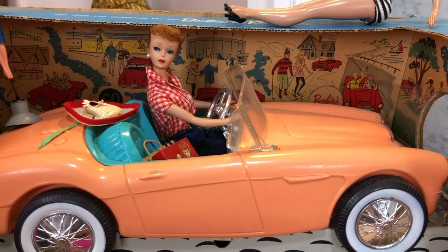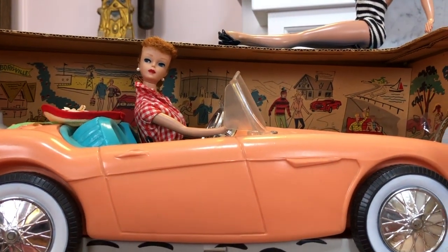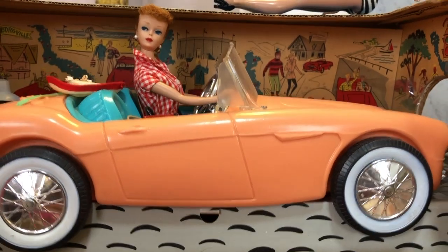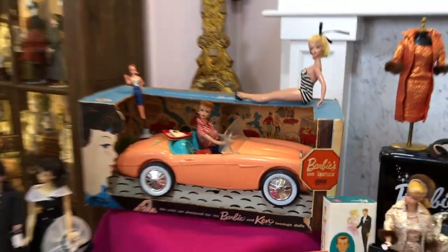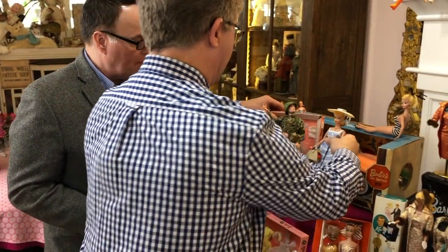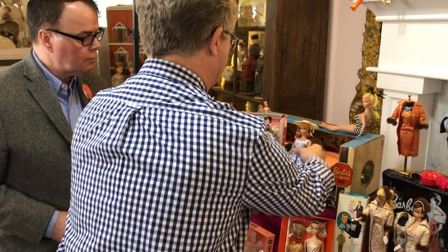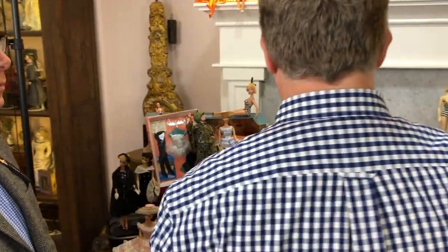Usually the windshield is cracked. Cracked, yes. But I think the one thing about Barbie is that it is wide open for collectors. There are so many opportunities. It's affordable. You can collect on whatever your budget is, and it's accessible.